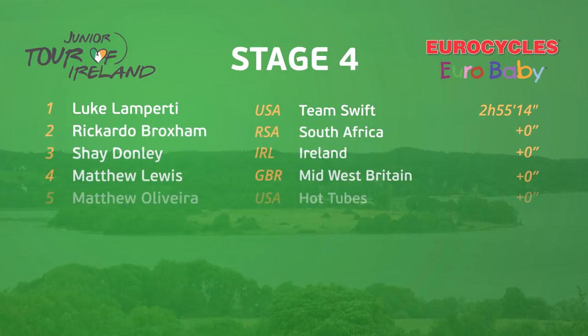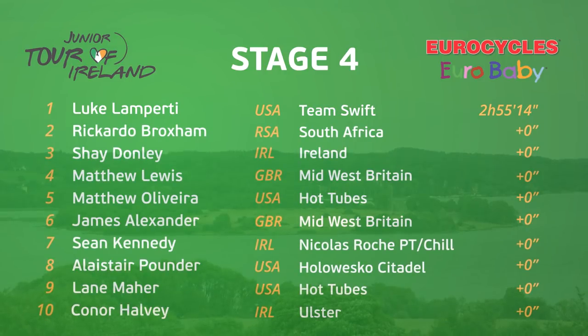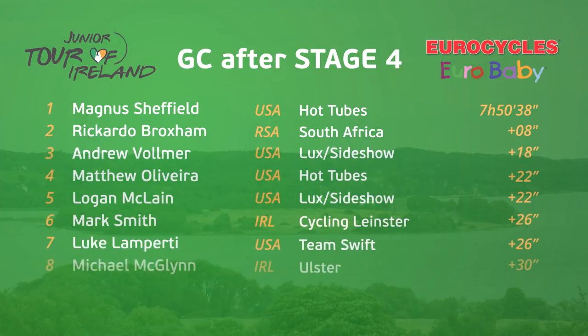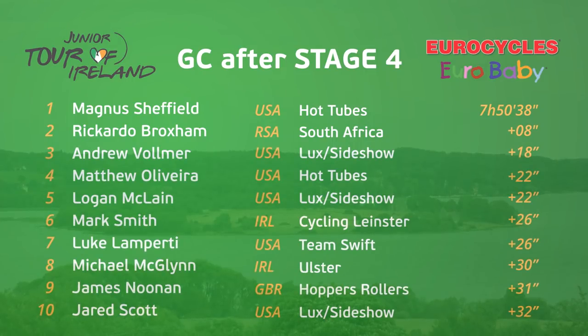A super win for Luke Lamperti, who's also leading the white jersey competition for first year riders. Those familiar names of Broxham and Donnelly in second and third. As you were, no movement in the top 10, Sheffield being well defended by his Hot Tubes team in the yellow jersey.